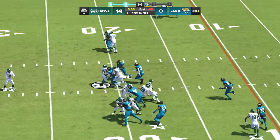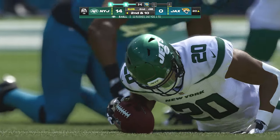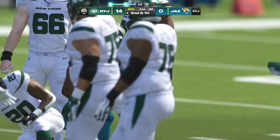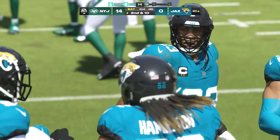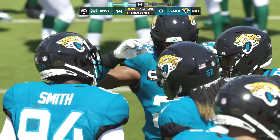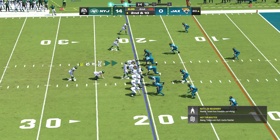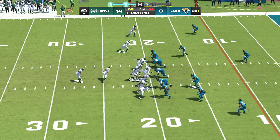On 1st down, right back to Hall. And for one of the few times here today, this run's not going to go anywhere. No gain on the play. It'll be 2nd down. That time they're able to bottle him up, but he's having a really nice game. I agree with that. Let's just go big picture, right? Every back that's in the Hall of Fame had carries where they didn't gain yardage or they lost yardage, but you stick with them, don't you? When they're having a good game, keep feeding them.